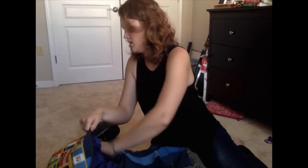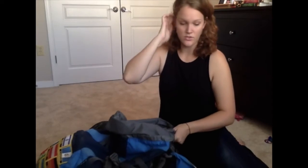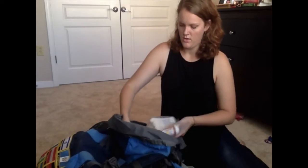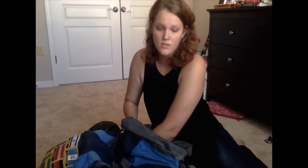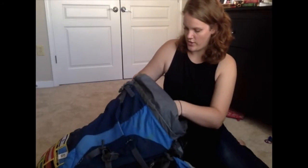And I'll zip that up. Then my backpack, I don't know if yours does or not, but it has an extra little pocket inside of that guy. So that's where I like to slip my meds, sunscreen, bug spray, and dryer sheets. Stuff that I might not need all the time, but I also want to have with me and I want to be protected, so that's a good place for it.